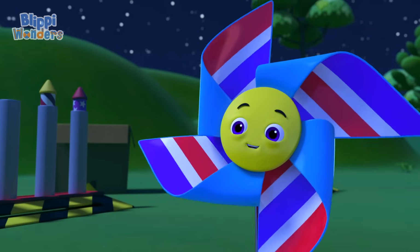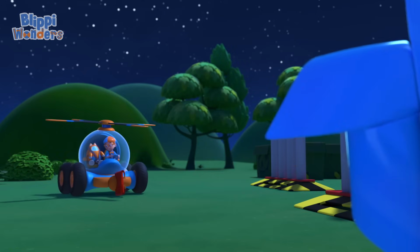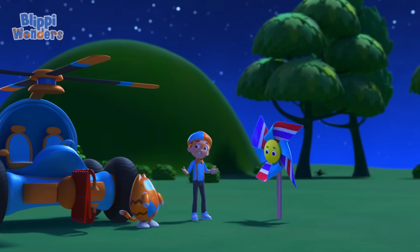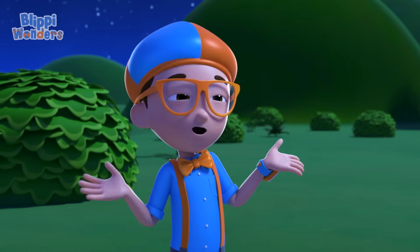Never get too close to fireworks. Be safe. Give them some space. Okay. Hey, it's me, Blippi, and this is Tabs. We were just wondering how fireworks get their colors.